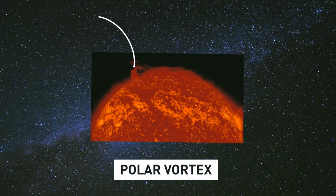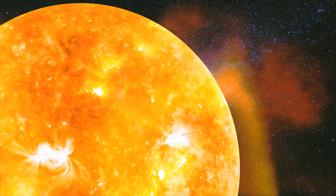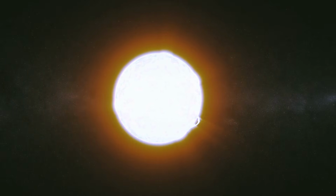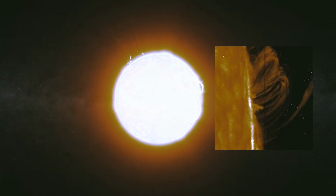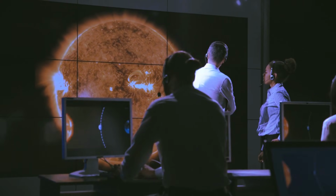Then there's something called a polar vortex. It's like a gigantic halo of plasma that rotates around the sun's north pole really fast. This vortex happens when a large tentacle of plasma snaps apart and falls back toward the surface, similar to how a plasma waterfall forms. Scientists don't know why this plasma stays above the sun's surface for so long.